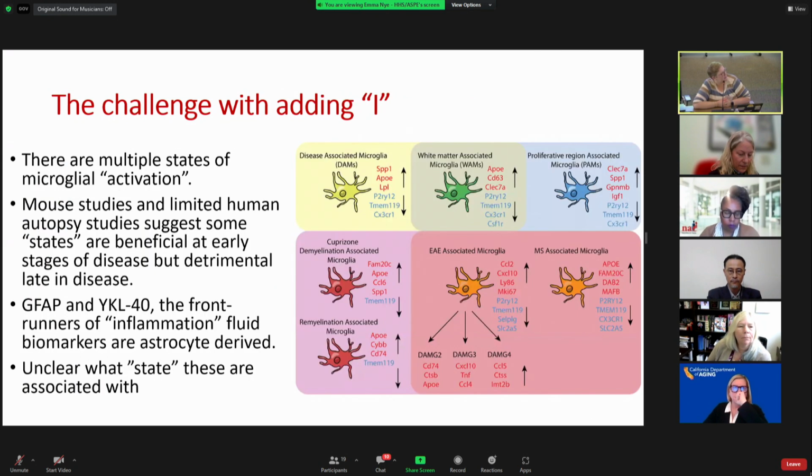Next slide, please. The biggest challenge with adding the I, and actually this figure was supposed to make you all go, oh wow, because as we learn more about inflammation in the brain, it is incredibly complex. It is not only whether it is there or not there, but what type of inflammation is occurring, and when is that inflammation occurring?